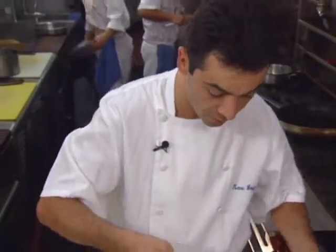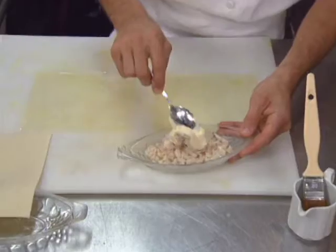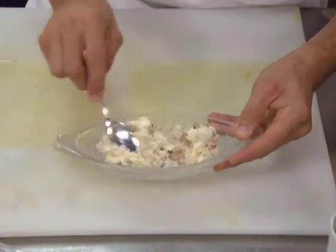We're using one spoon of mayonnaise to mix with the crab.